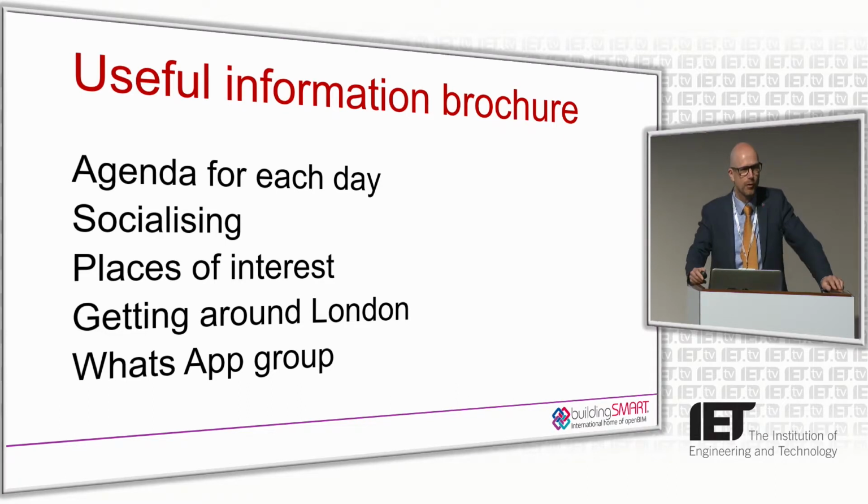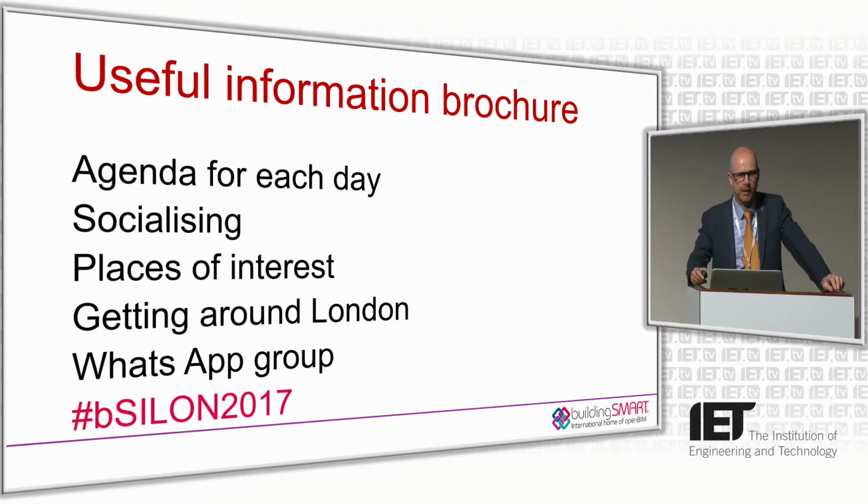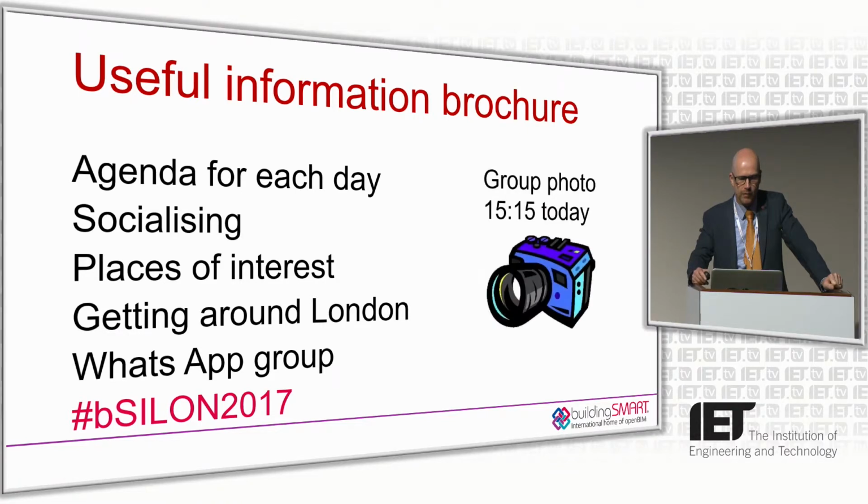There is a WhatsApp group that Sheila has set up. I must admit I'm new to WhatsApp, but people tell me it's very good. So join in with the WhatsApp group, and in the brochure you will find QR codes to the WhatsApp group, but also to the electronic version of the brochure that you have in your bag. And I know people like to Twitter, so let's use the hashtag BSILON2017.